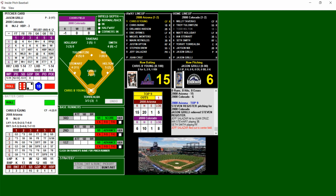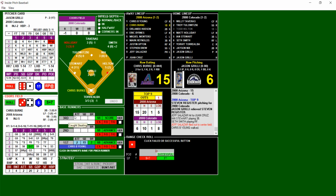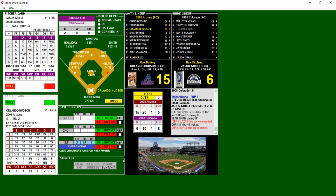Arizona, here's the pitch to Chris Young. Chris Young's 2 for 5. And they walk Chris. And that's going to bring up Chris Burke. Burke, 2 for 5. Here's the pitch. Range play at Coors Field. That goes to Holiday. That is going to be a successful range play. And Chris holds on that.